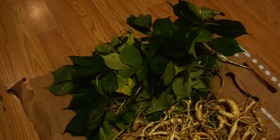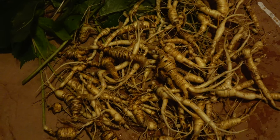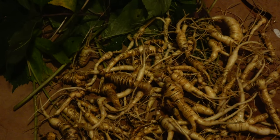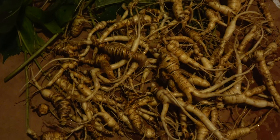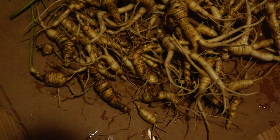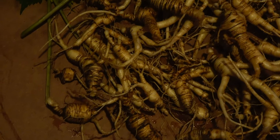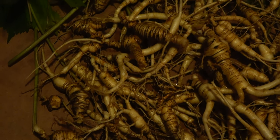This area must be getting more water. I don't know. Little final look at the roots. Had some decent soil today. Didn't have a whole lot of breakage in there. Quite a bit of hair roots in there. There's a couple small bulbs, but overall, it's some pretty good looking stuff.